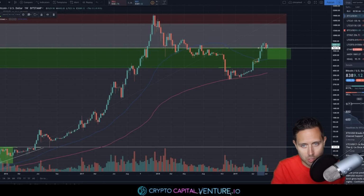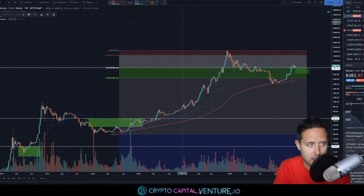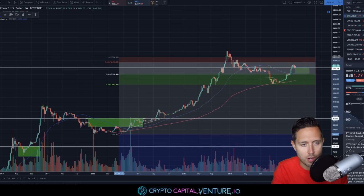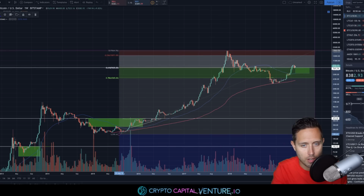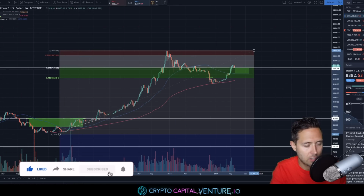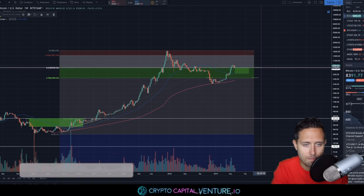First of all, I just want to point your attention to this area I did yesterday. I'm not going to spend a lot of time here because I did a video on this yesterday. But this swing low in the last bear market to the swing high in the previous bull market, the 786 line to the 618 line. It's a huge area that we talk about, 786, 618.